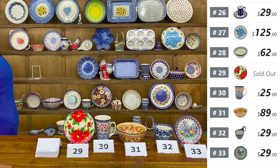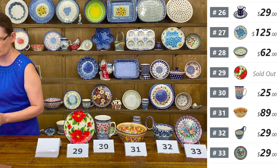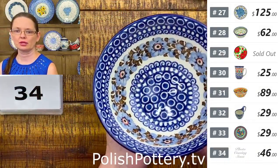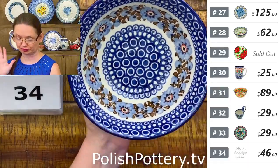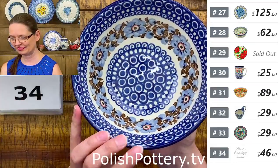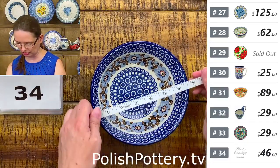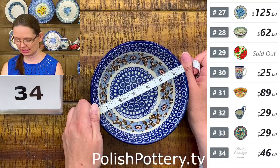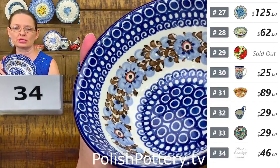Then I have a little surprise. There is no picture yet, because we never had this combination, shape and pattern yet. $46, this is perfect cereal bowl, soup bowl or salad bowl, maybe ice cream bowl. Beautiful pattern, designed by Miss Christina Deptua. Cereal bowl, this is the shape 58, so the nice stackable bowl and part of the nesting bowls as well from Ceramica Artystyczna. 6½ in diameter, they are 2¾ deep. $46 tonight, and look at this beautiful design.